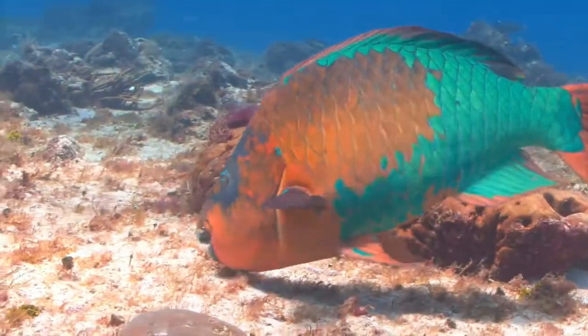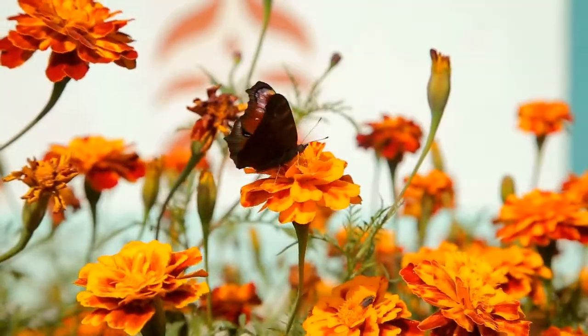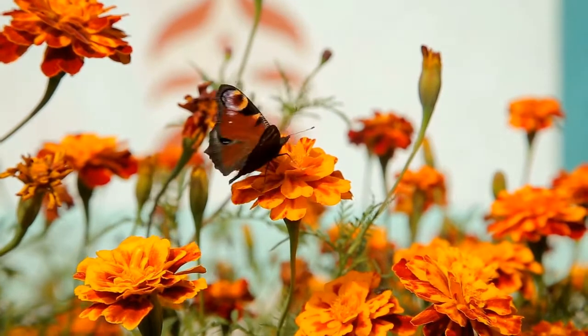If you've ever noticed a vibrantly colored fish moving through the water, or iridescent butterfly wings fluttering past, you already know how colorful scales can be. Now that we are more familiar with what scales are, let's look at what animals actually have them.